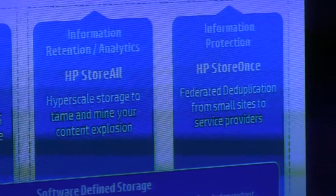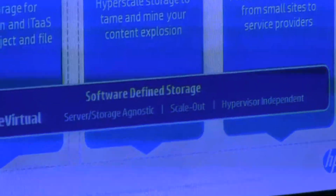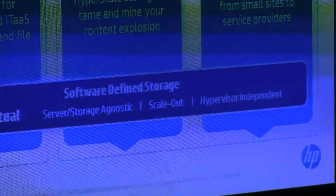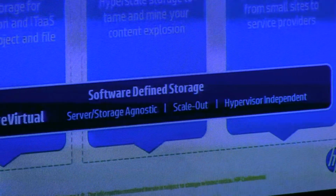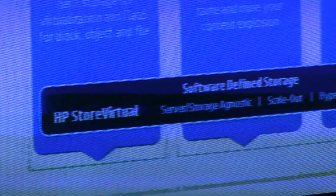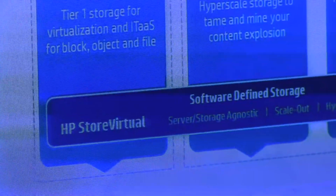Because a lot of people are drawing lines of VMware versus KVM versus Hyper-V, and OpenStack has gotten some press recently around replacing some VMware environments. So we want to have a software-defined strategy, and we've already delivered on one pillar of that, software-defined storage for primary storage. So we have the HP StoreVirtual. We have probably about 150,000 downloads of this and unique customer implementations.